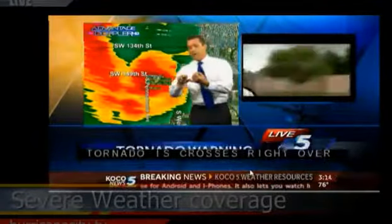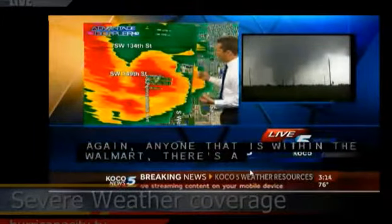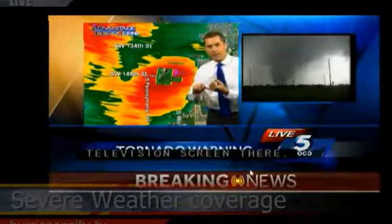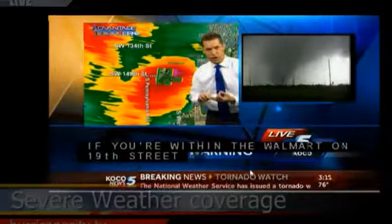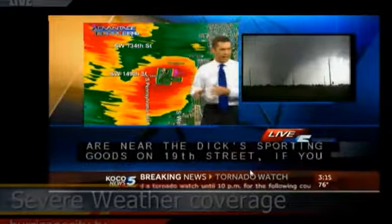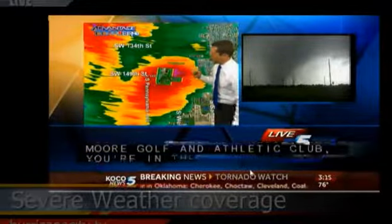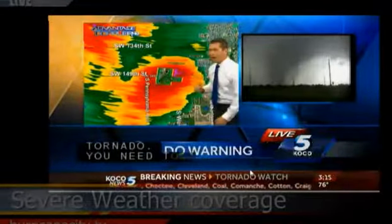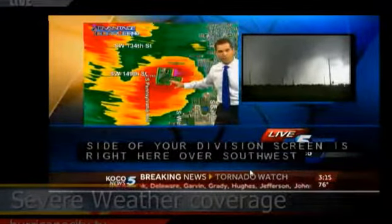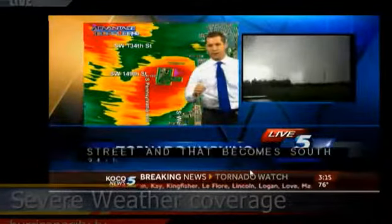Again, anyone that is within the Walmart, there's a Walmart on 19th Street in Moore. There's a tornado on the right-hand side of your television screen there. If you are within the Walmart on 19th Street in Moore, if you are near the Dick's Sporting Goods on 19th Street, if you live near the Home Depot, the Moore Golf and Athletic Club, you are in the path of this tornado. You need to be below ground. You can see the tornado on the right-hand side of your television screen. Again, that is right here over Southwest 149th Street, and that becomes South 34th Street in Moore. That is going to be one street north of Indian Hills Road.